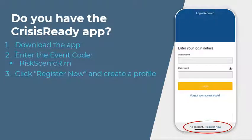If you haven't already, then please make sure that you download the Crisis Ready app from the Google Play or App Store. Once you've downloaded the app, then it will ask you to enter a code. Your code will be RISK Scenic Rim, all one word. And once you've entered that, if you scroll to the bottom of the page, it will ask you to register. And you can enter in your information and start your crisis ready journey.